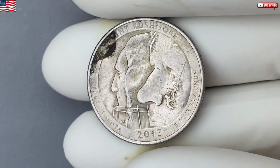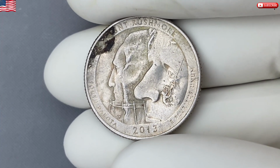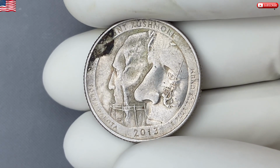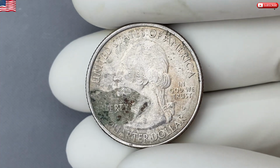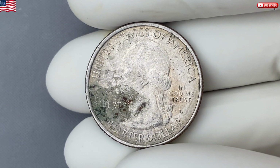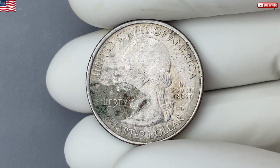First, there are the double die errors. This happens when a coin is struck twice by the die, but slightly off-center. You might see this in the lettering, in the year, or even in the fine details of the design, such as the chisel marks or the workers' ropes. That ghost-like doubling effect? That's a red flag for collectors to take notice. These errors are rare, and when combined with a coin in uncirculated condition, the value shoots up dramatically.